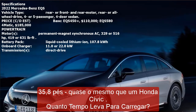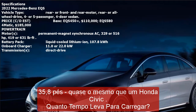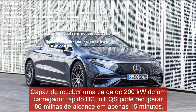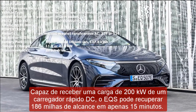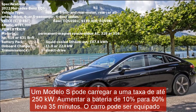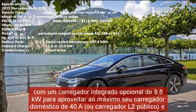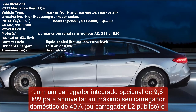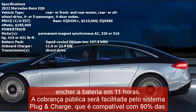It's actually an optional upgrade on the EQS 450 and standard on the 580. And you get a lot for your money, which is good because even though we don't know the price yet, it can't be cheap. The digital instrument cluster behind the steering wheel portion measures 12.3 inches, as does a touchscreen in front of the front passenger. Between them is a massive 17.7-inch infotainment touchscreen.